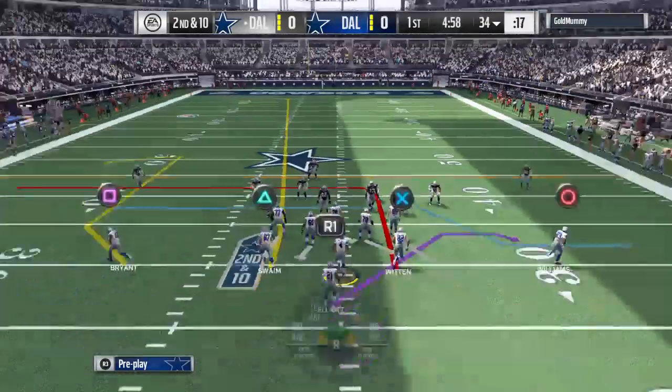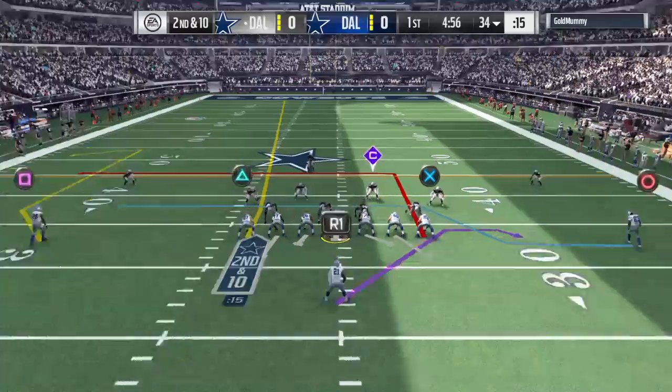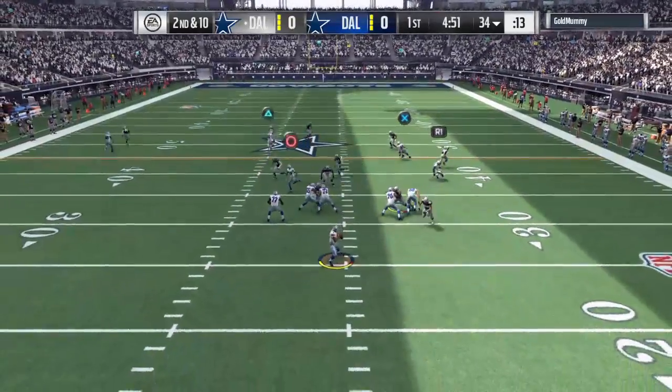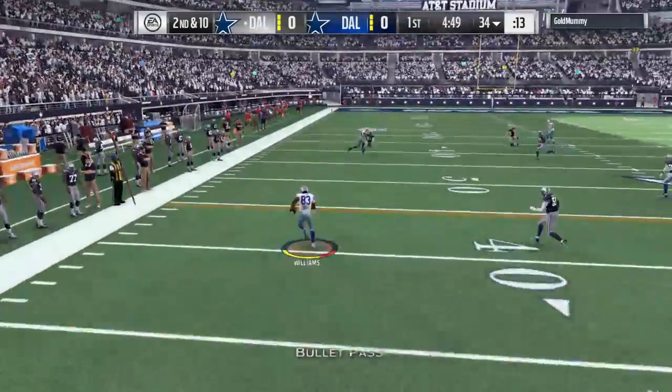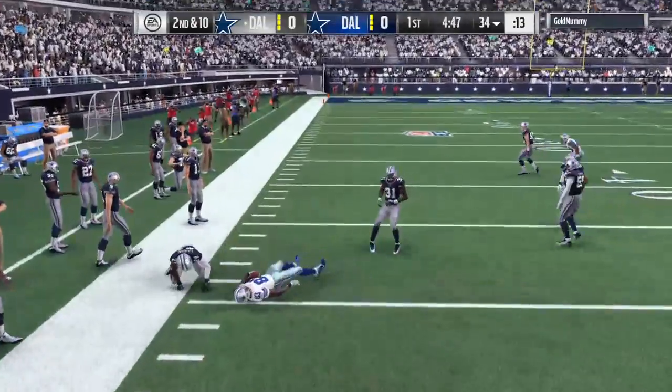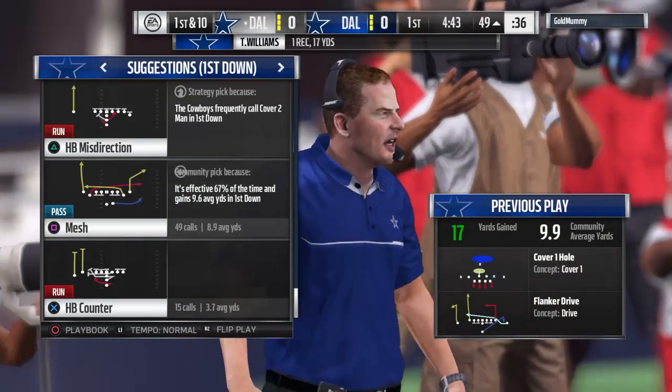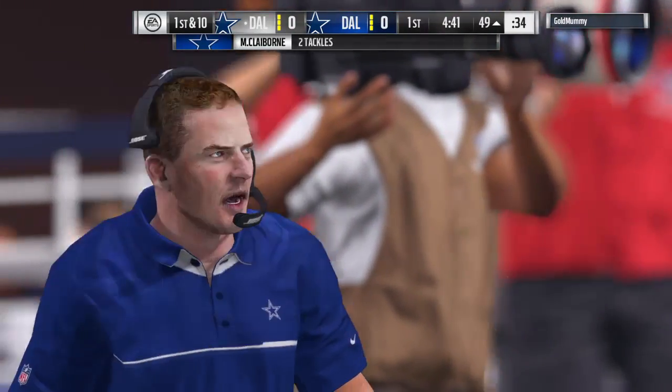Dez Bryant, certainly one of the go-to guys, if not the go-to guy for this offensive unit. One of the most talked-about players in the league, as well as one of the most productive receivers. He attacks the football downfield. And he's brought down. 17 yards on the pickup there. The drive will continue. It's a first down.